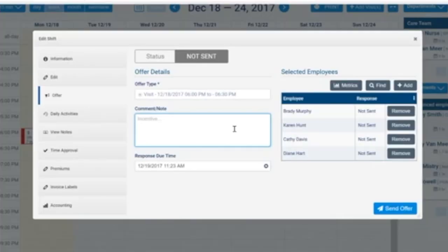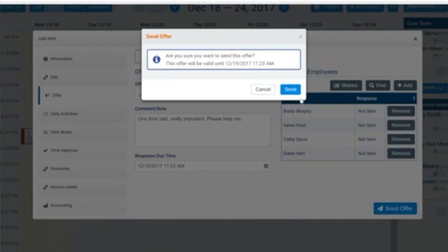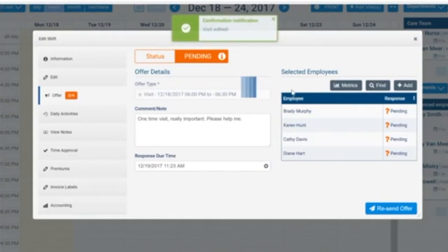bouncing back and forth. Similarly, offering them the ability to get additional hours through a module we call shift offers. By providing shift offers and visits to staff members, they're, if they want, able to take on more hours that cater to their schedule. So giving them that ability to opt into additional visits allows them to augment their salary and get more hours without having to leave your organization to find the hours necessary.